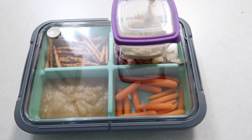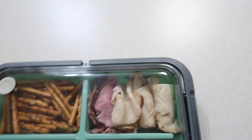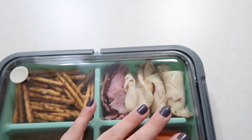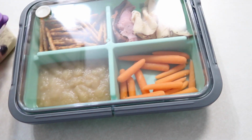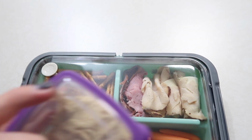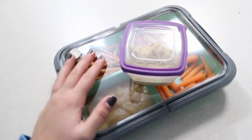Okay guys, my bento box is complete. Yes, this looks really weird, but I forgot we had ham and I wanted a piece, so I put a piece in my box. So this is turkey, one slice of cheese and one slice of ham. And then I have gluten-free pretzels, applesauce, carrot sticks, and then some hummus for my carrots and pretzels. But I think this looks really good. I think it's gonna be good. But yeah, I think this looks really cute.